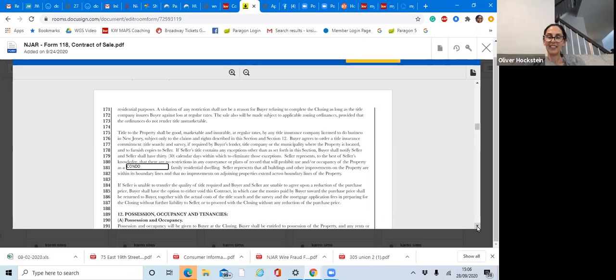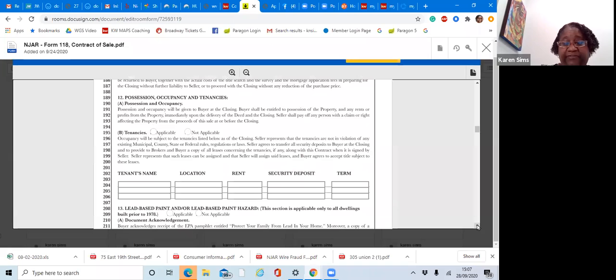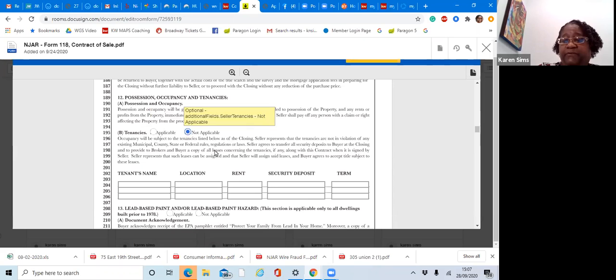So in this case, it's a condo, but if it was a one family, two family, three family, you want to put it right there and state what it is. Tenancy, if there's tenants, please get the tenant name, the location, if they're in apartment one, apartment two, the rent, the security deposit, the terms on their lease. You're only going to get that by speaking to the listing agent. And then you put if it's applicable or not applicable. In this case, it's going to be vacant, so it'll be not applicable.